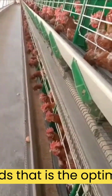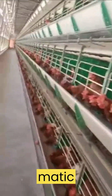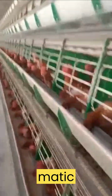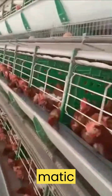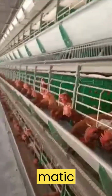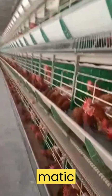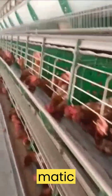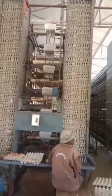All the chickens are eating food. 120 grams of feed is given to each chicken per day. One chicken takes an average of 120 grams of feed. That is the optimum feed taken by the number of chickens inside the cages. They provide the feed and it is distributed equally by the automatic mechanical system.